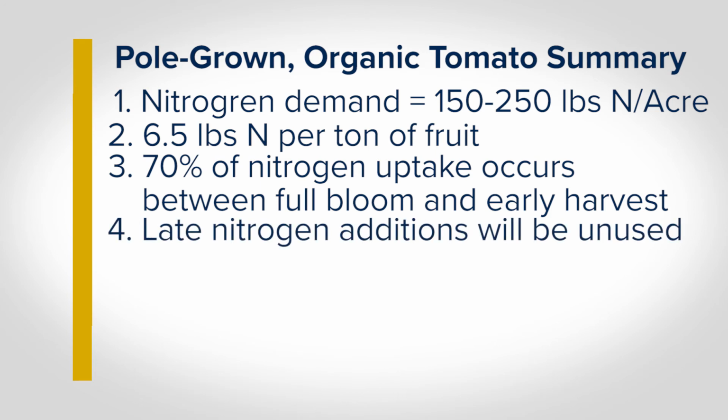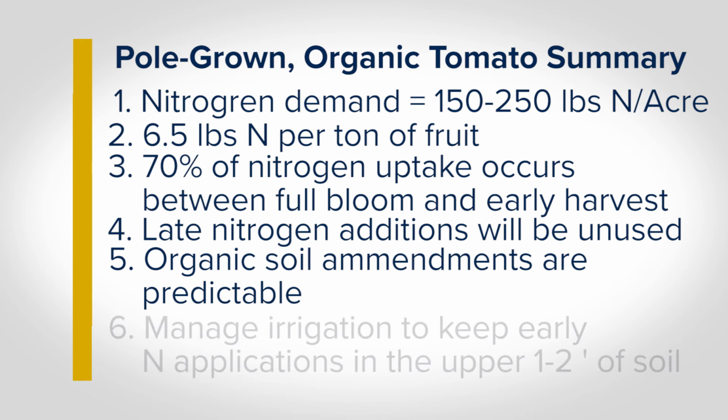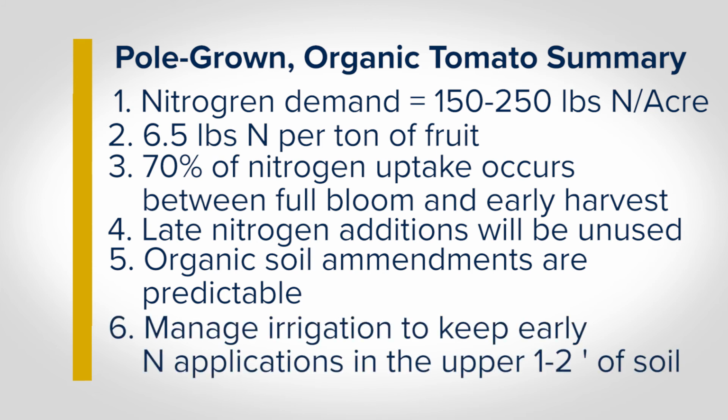And even though harvest continues over several weeks, late nitrogen additions will likely be unused. Organic soil amendments have somewhat predictable nitrogen release rates based on the type of material. Lastly, carefully manage irrigation when the plants are young and the crop nitrogen demand is low, but the pre-plant amendments are breaking down and releasing plant-available nitrate.